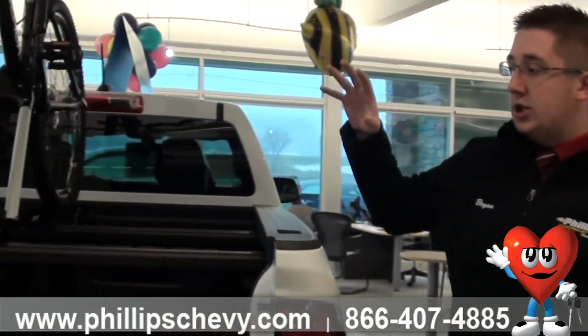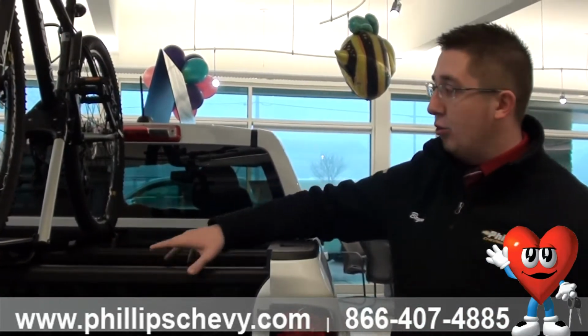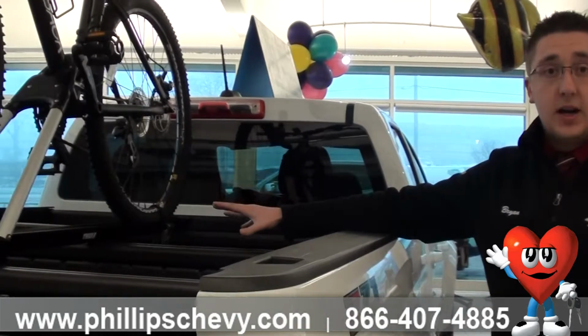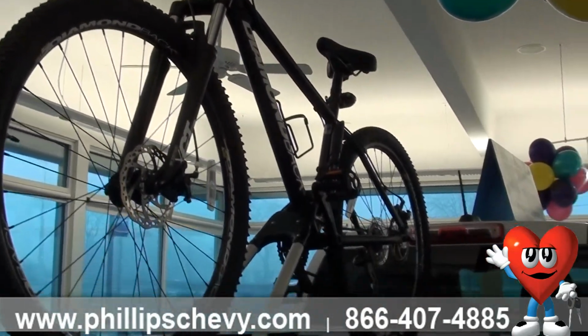Now, these are going to be your essential building blocks to use in any of the other features that we have. Now, Thule has come around and they've built us a couple of products. Right now on this one, you can see we've got our bike carrier. But they've also got ladder racks as well as kayak carriers, snowboard carriers. You think of it, they've got it.